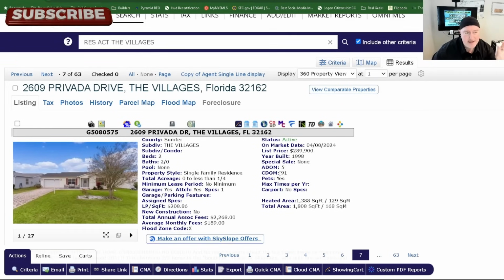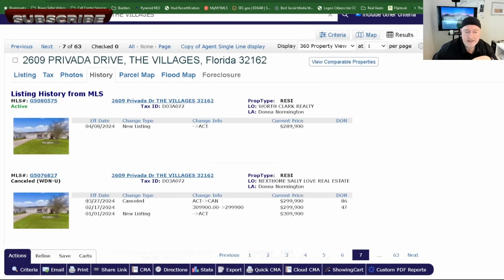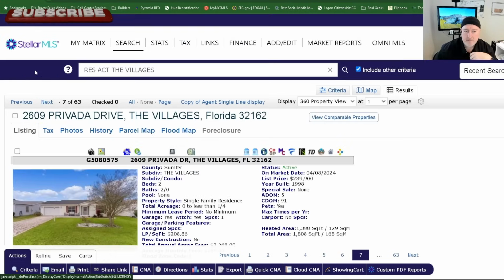Now this MLS has what's called combined days on market, so that you can't hide this. Okay, so I know that this house has already been on the market 91 days. They removed it and put it back on the market at the same price. If I look at this history, I could see that exact same thing. They took it off on 3/27 from 299. They put it back on at 289.9, and that's where it stands as of 5 days ago. Okay, so they started at 309. They're down to 289. What's that? A 30K price drop on this property.